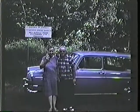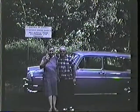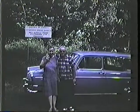Here, Dad and I are standing beside her in Ray's new car. It was only 2 days old when this picture was taken. The scenery is so pretty out here. See the sign in the background? Read it.